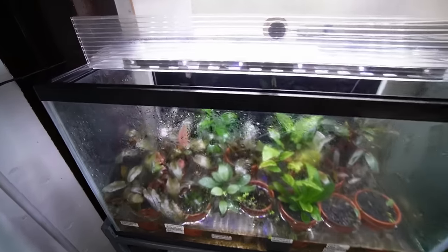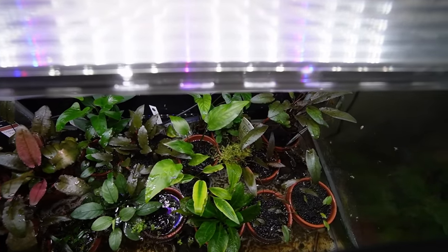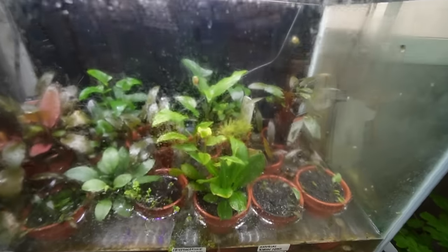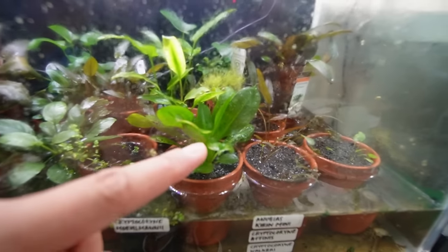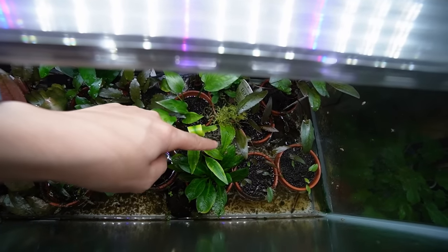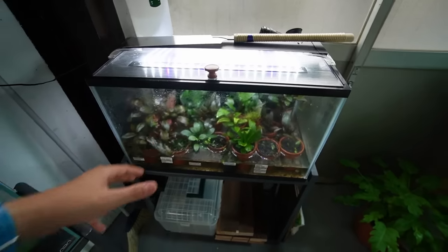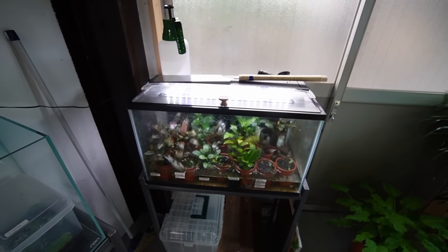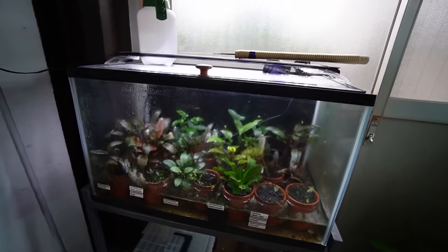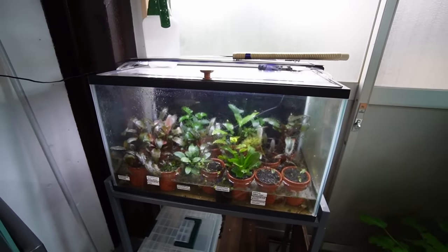But yeah, so you can see this tank is filled with cryptocorynes, some type of Anubias, as well as a bit of Lagenandra, and yeah, I think that's basically it. Oh, there's one Echinodorus in here, Amazon sword. It's a small type Amazon sword. Yeah, I think it's like Parviflorus or something. Yeah, but I've been enjoying this. But I don't know, I kind of want to do something different with this. I want to focus my crypts in more of these containers, build a rack just for this, and then, I don't know. But let me know what you guys think of this. This is kind of fun to watch every once in a while.